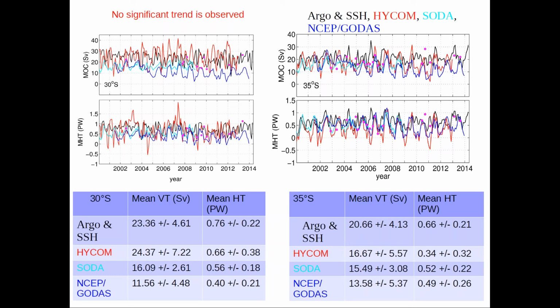On the left, we show the statistics for 30 south. Again, there is a very good match between HICOM and Argo and SSH, where the mean values are almost the same, about 24 Sverdrup. Heat transport for Argo and SSH is slightly higher, which is 0.76, whereas HICOM is 0.66 and SODA is even lower. The lowest one is NCEP GODAS, which is 0.4.